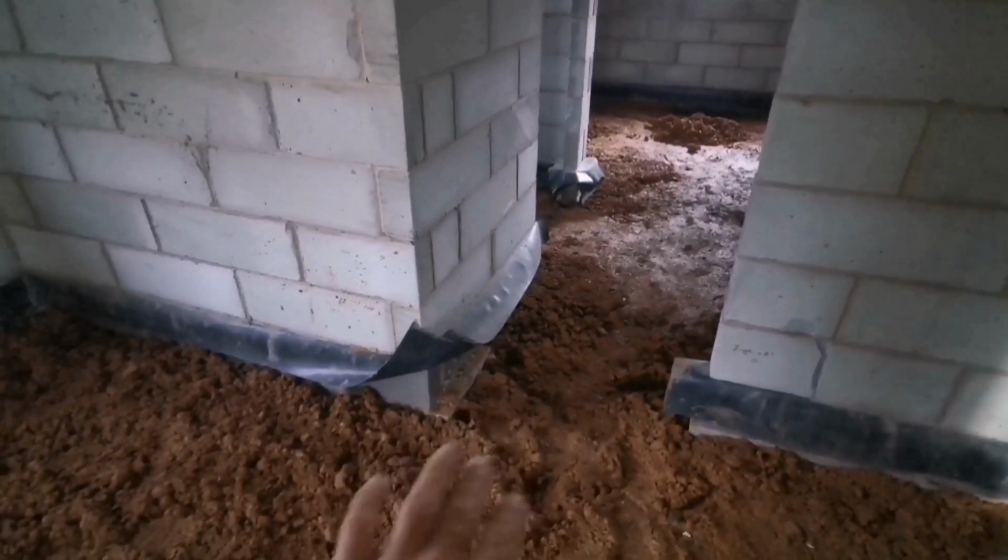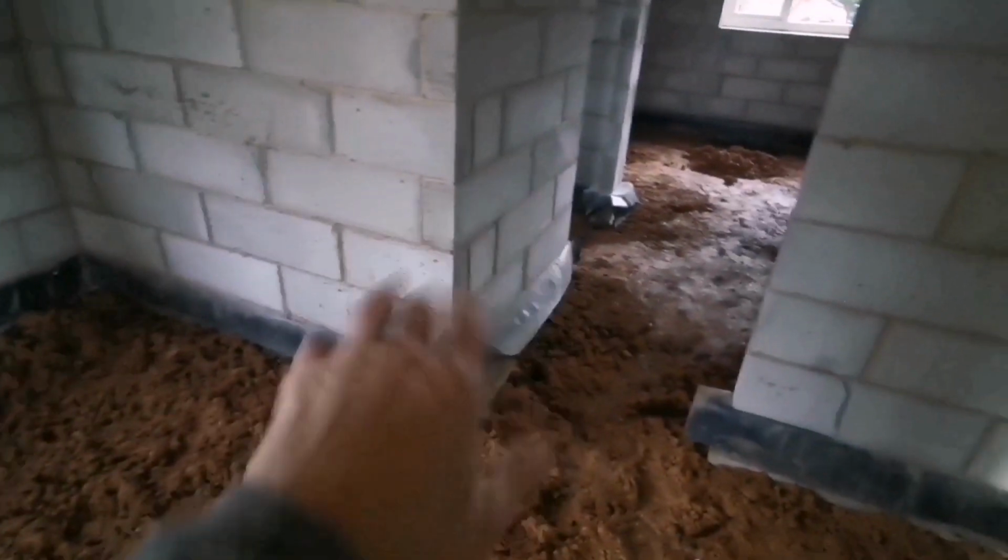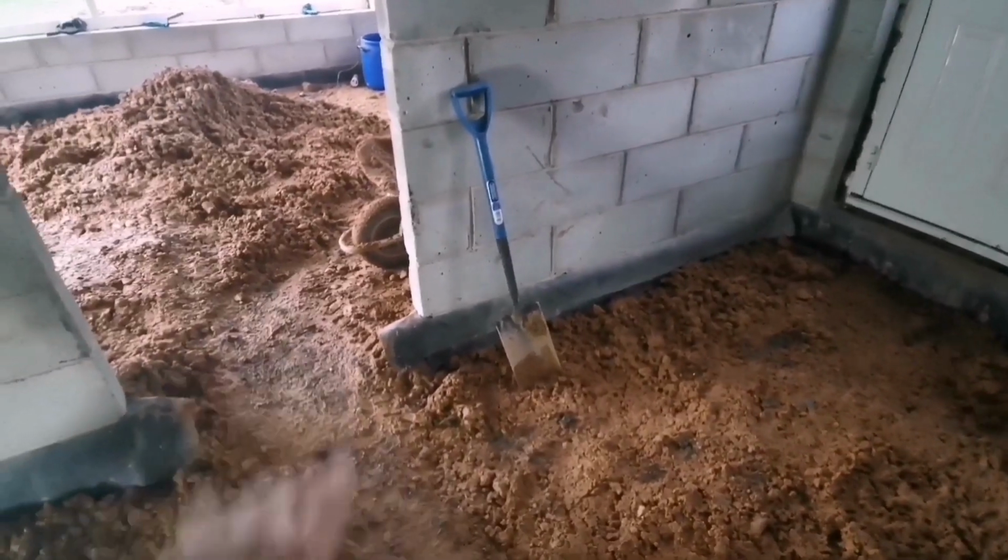put another, I think it needs 10 or 20 mil on. We'll get lasers out and have a look, get it levelled out, and then we'll blind it with sand, which you are going to see in about a second.